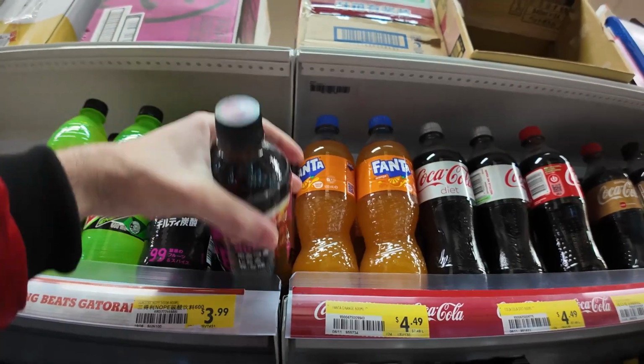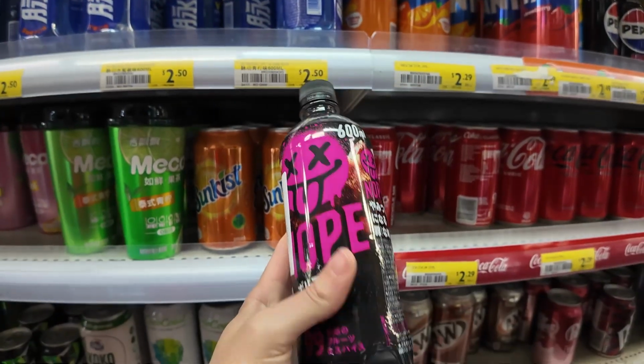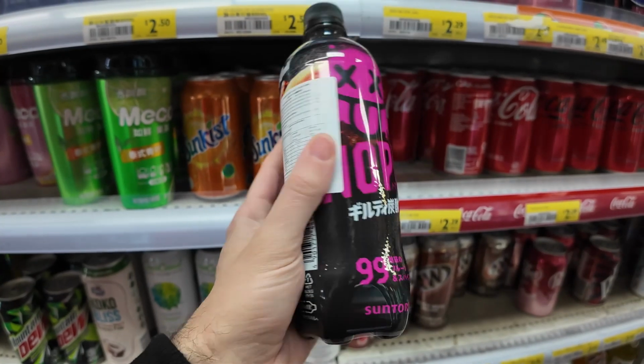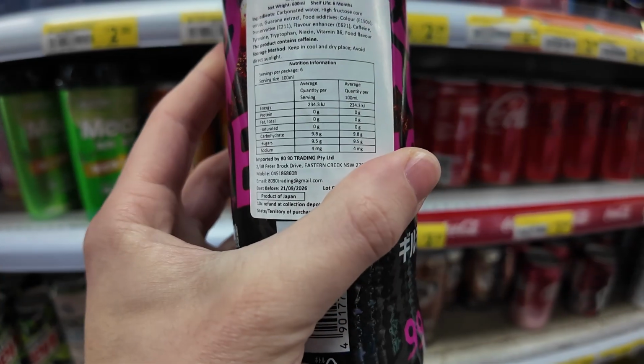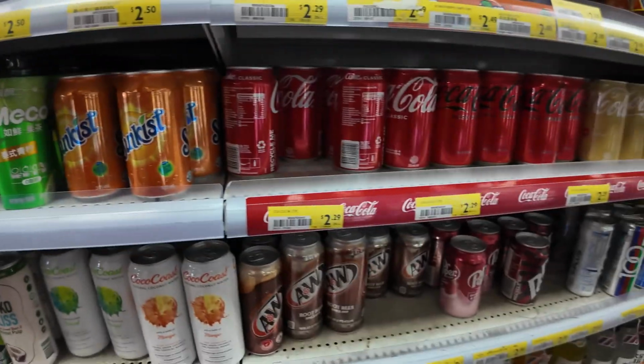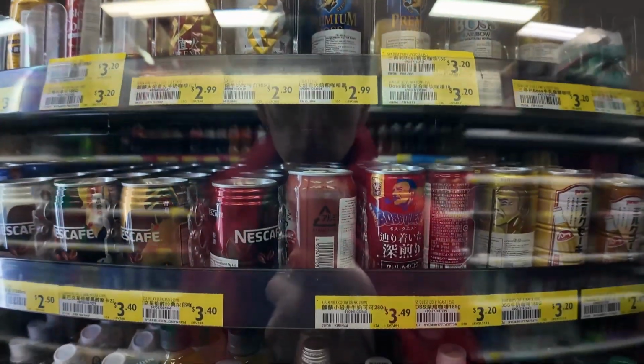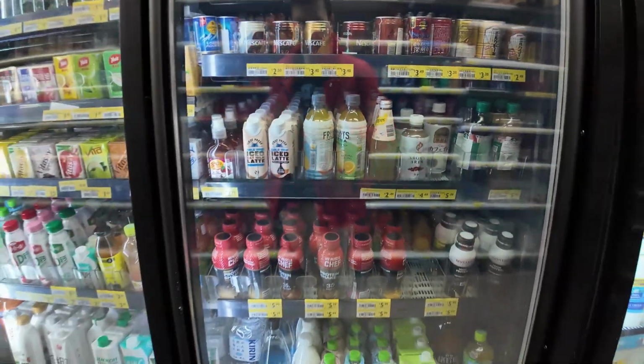Now this drink has interesting packaging. It's from Japan apparently. It's made by Suntory, which is a pretty good brand as far as I'm concerned. It's got high fructose corn syrup in it. I thought they only had that in America. That's interesting. And of course we have the fridge full of more Boss. I think I'll be passing on that. Not a big fan of Boss.